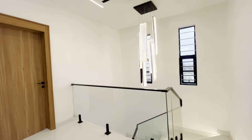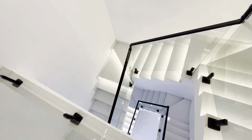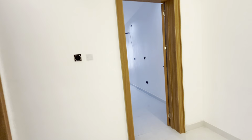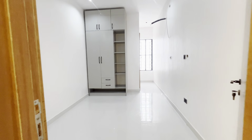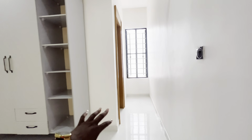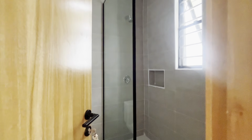So this is what it looks like. Like I said, this is the first terrace that I'm seeing that was built with a lot of thoughtfulness in mind. So let's take a look at the room. So this is one of the rooms. This is one of the rooms with its own private bathroom. So this is the bathroom. The toilet should be here.